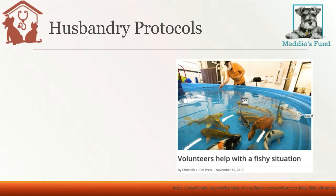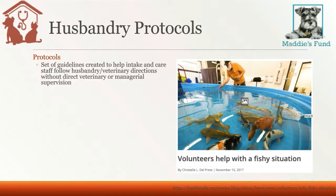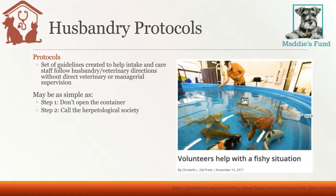A protocol is a set of guidelines. I'm sure you all know about protocols because you probably live and breathe them every single day. But these in particular are designed to help care staff follow the veterinary directions and husbandry guidelines without somebody standing over their shoulder telling them what to do. It's very nice so that if it's 3 o'clock in the morning and suddenly there's a snake in your shelter, the person who takes that snake in will know what to do. Your protocol could be as simple as don't open the container and call the Herpetological Society. For many shelters, this is their protocol for taking reptiles in, and that's fine. It's very helpful for that protocol to also list the number of the Herpetological Society so that the staff member can do that easily.